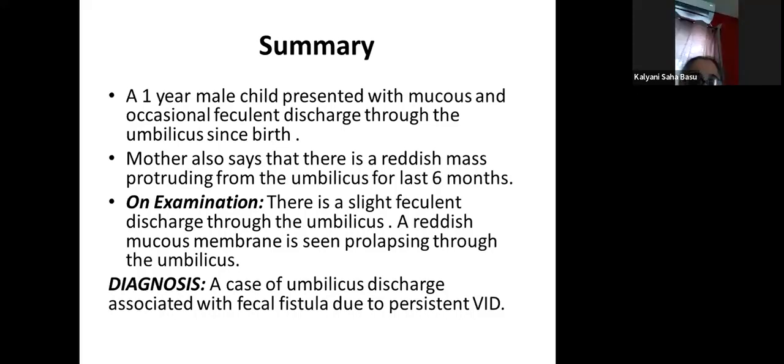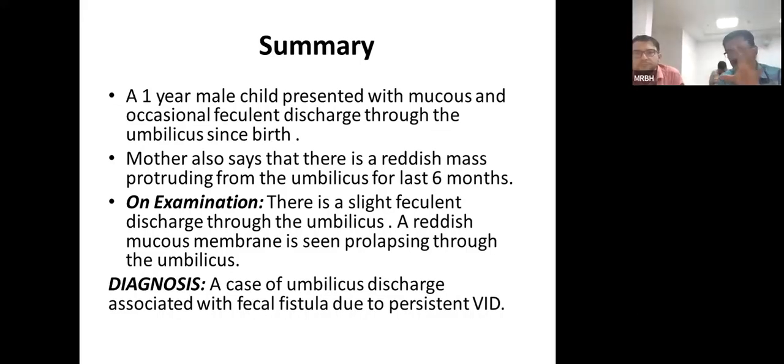it a patent processus vaginalis or a patent urachus, there might be some swelling in between the tracts due to entrapment of the secretion. So you'll have to elaborate your local examination a bit more. And then you should do a comprehensive abdominal examination. You have just mentioned the umbilical part, but you may make a heading of abdominal examination. So it should be abdominal examination as a whole.